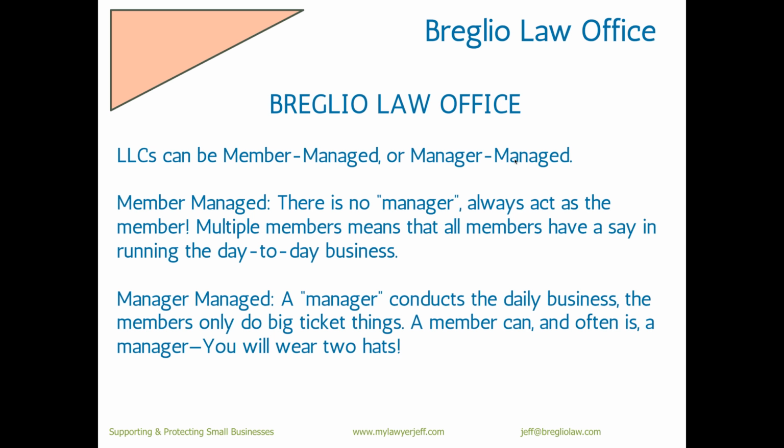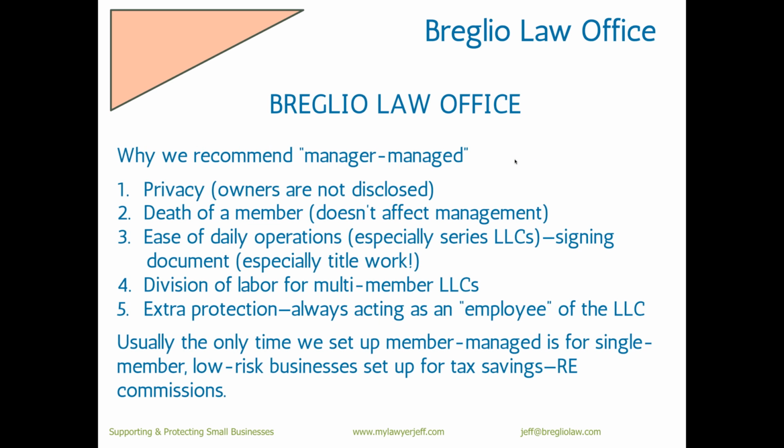And you should be aware of this because your title company may not, if they don't understand corporate entities and how title works and how signing authority comes about. Make sure that you know, and when you tell your title company you need to transfer title or you're going to do a closing or whatever, that the name of the owner of the property is the LLC, and you will sign on behalf of that LLC as the manager, if it's manager managed, or as the member, if it's member managed. Okay? Why we recommend manager managed?